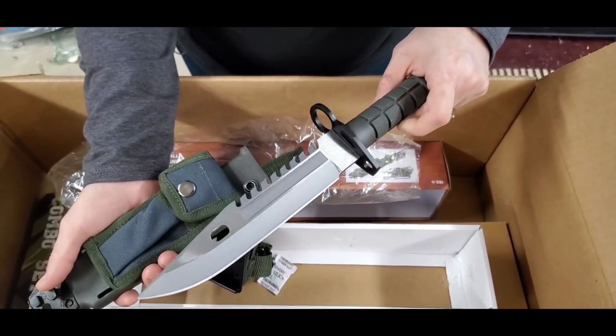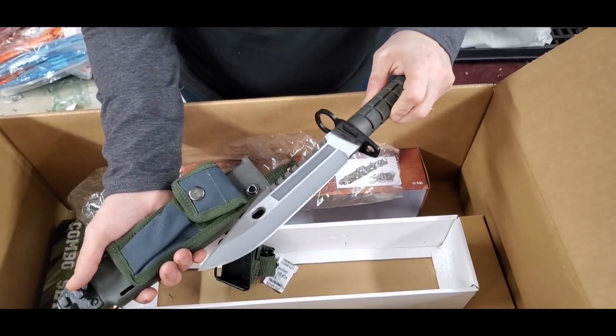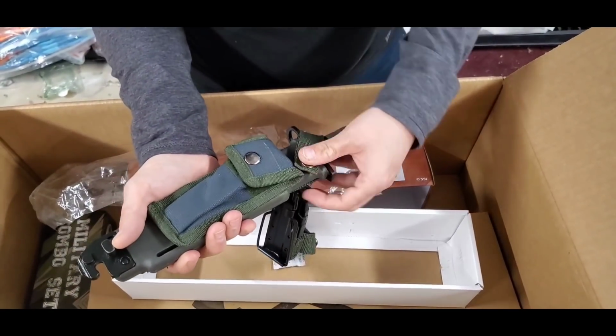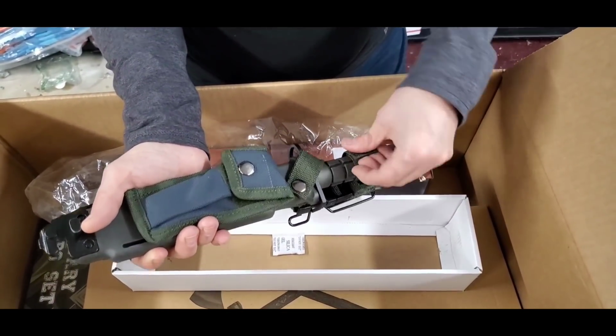It's like a Rambo knife. Yeah, it is. That thing is thick. Look how thick that thing is. That's a wicked looking knife. So, that is that one. So, probably a good hunter knife, I would say. Yep, it's a cool knife.